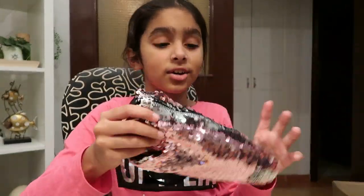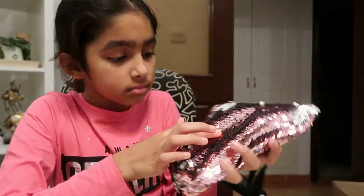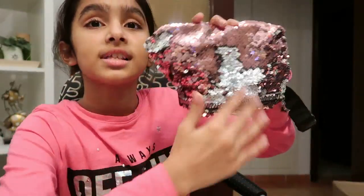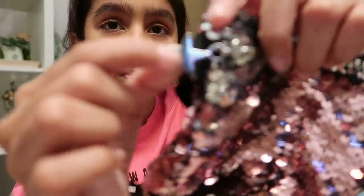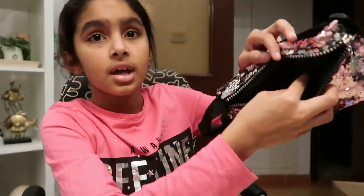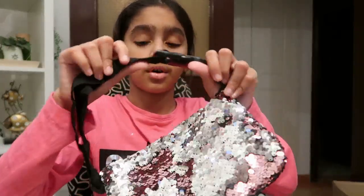And then my favorite granny bag. I don't know why they call it a granny bag, but I got this cool granny bag. It has sequins, so it's silver when you do it this way, and pink if we do it the other way. The zipper opener is like a star. When you open it, there's another zip inside to put extra small stuff. It has an option to tighten it on your waist. This one I got from Matt.